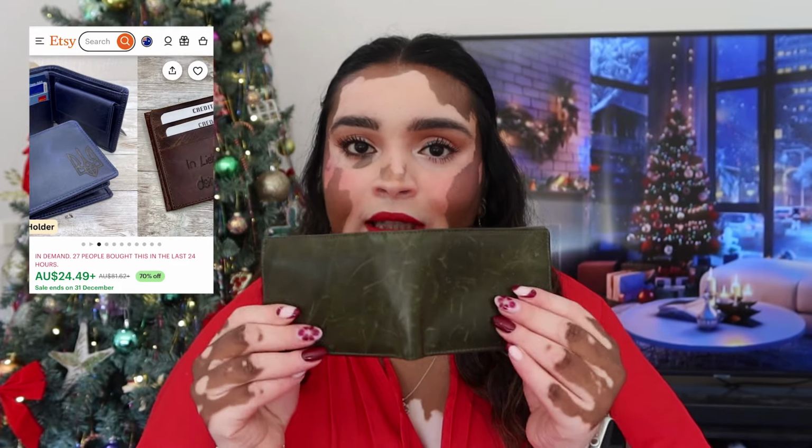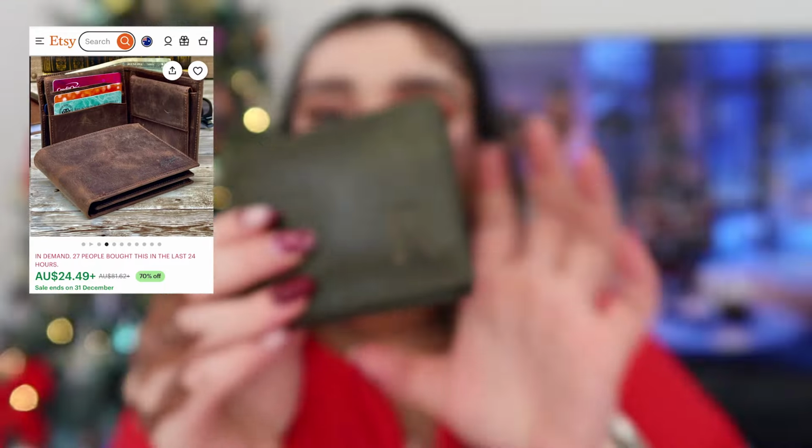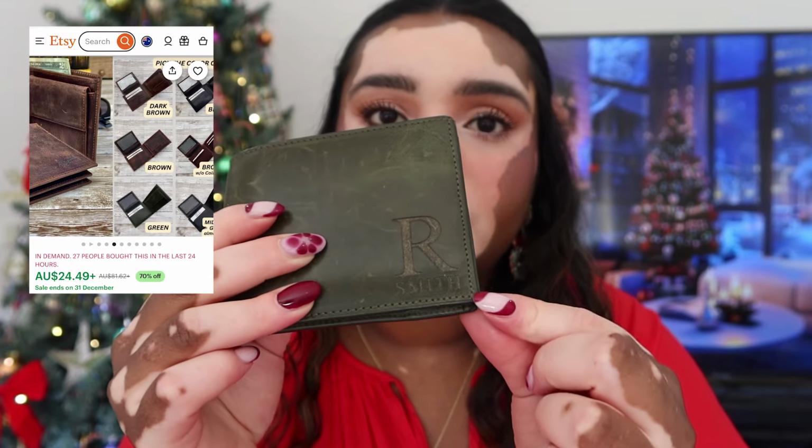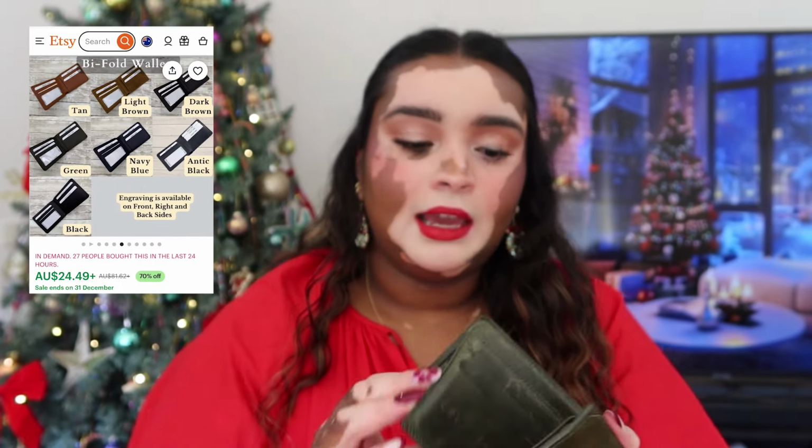This is actually a present that I got Ryan last year, I think, or maybe the year before, but it is a green wallet. I think it's made out of leaves. I'll list the Etsy listing down below because I did get it on Etsy. So they were offering the engravements, so it says R. Smith because he's Ryan Smith, and I thought that was really cute.